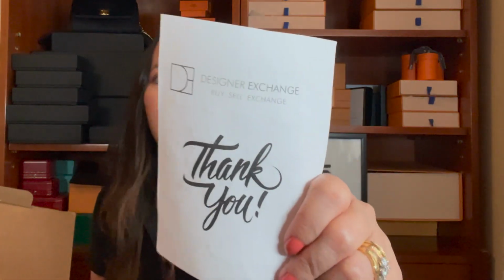So let's open it. They always give me a really big DHL bag. That's what they always do in DHL. Oh my lord. Thank you so much for your order. We hope you love the bag as much as we do. So yeah, from Designer Exchange, that's actually the pre-loved market that I always purchase from. And it comes with a camellia and a ribbon.